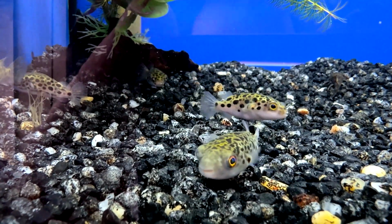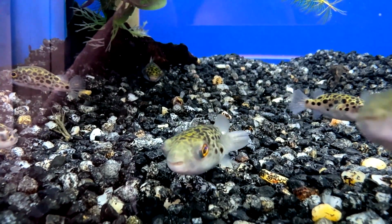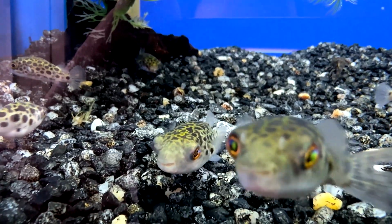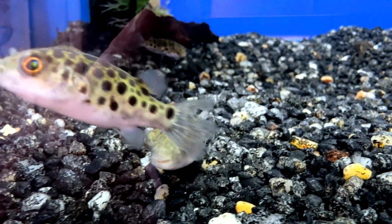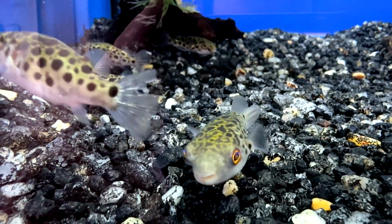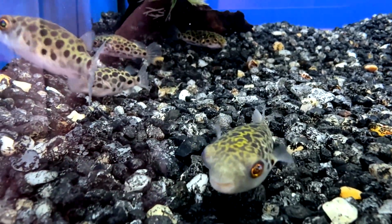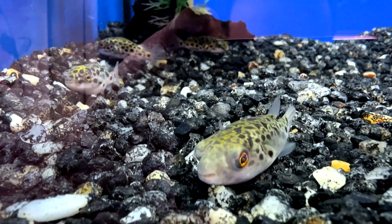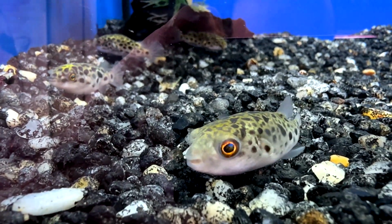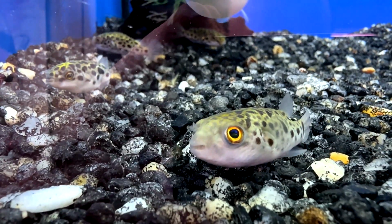Hobbyists should proceed with caution when adding green-spotted pufferfish to a reef tank. Some hobbyists have successfully kept them with corals such as chalices and brain corals, but others reported their corals being picked at. If you are willing to risk the health of your corals for a GSP, keeping the fish well fed at all times will reduce the chances of them bothering the corals.